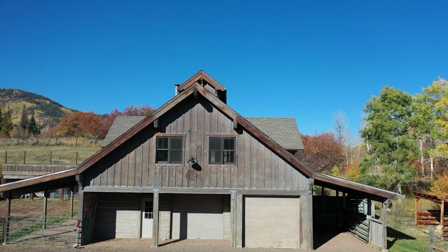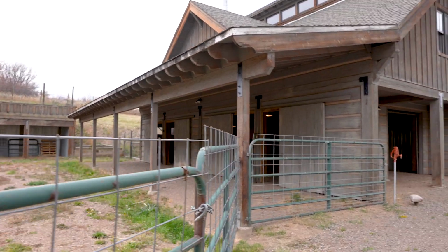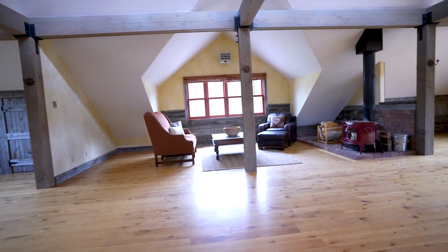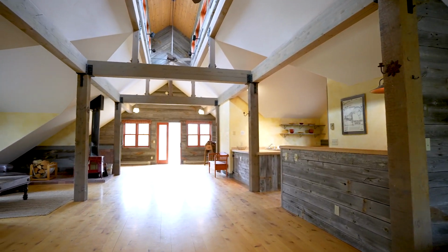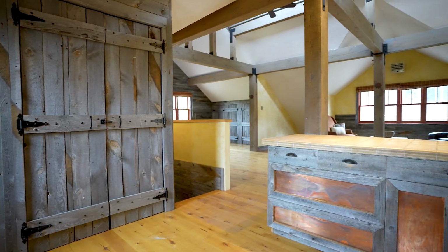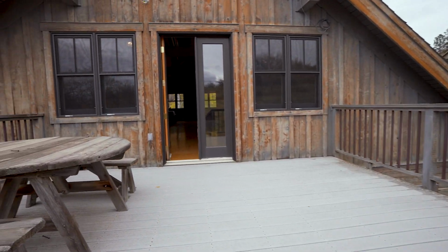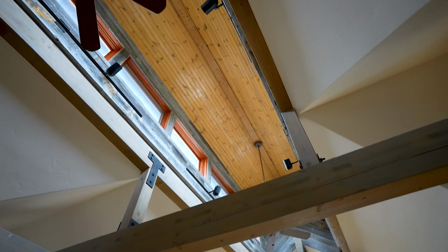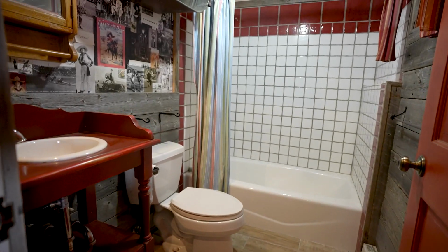Above the barn, there's a caretaker unit where somebody could either rent it long-term or your caretaker can live there to care for the property. As you walk in, it's an incredible space. It's very high ceilings, tons of natural light, windows on all sides, has its own little patio off the west side. And that can be very private too. And as I said, it can be part of the living space here, or it can be separate, depending on what you need.